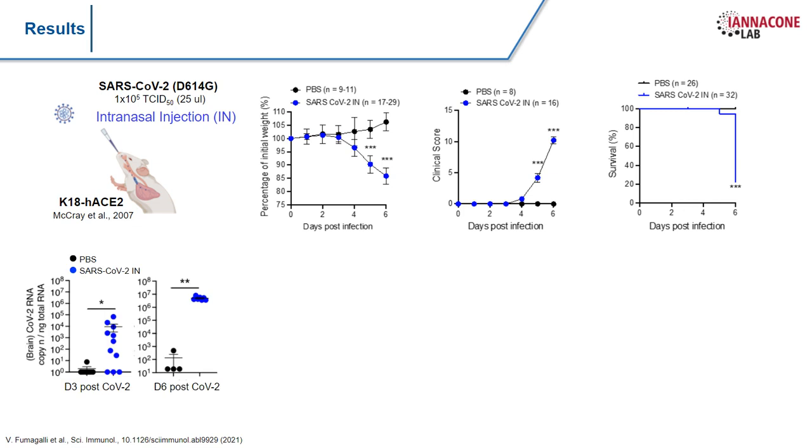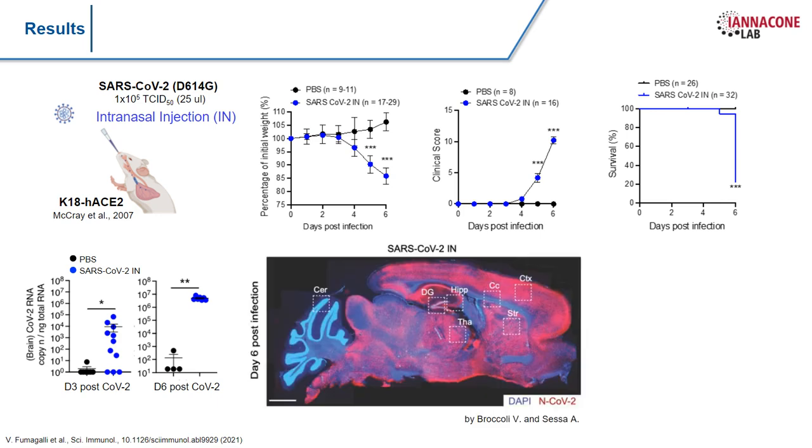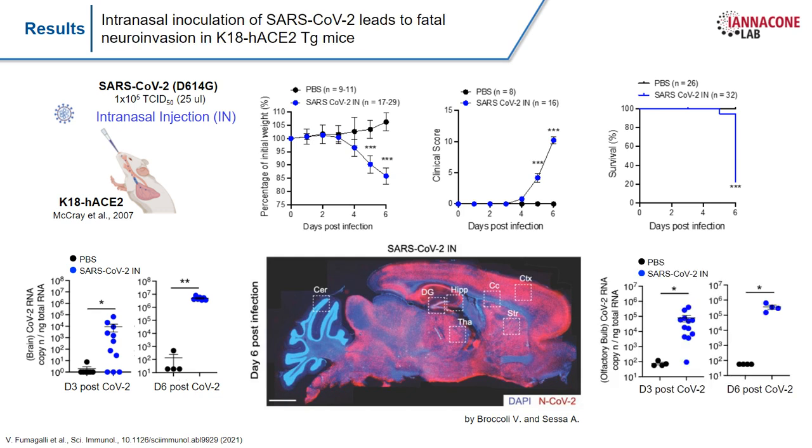Indeed, we were able to detect SARS-CoV-2 RNA both 3 days and 6 days post-infection in the brain of intranasally infected mice. We confirmed the data by immunofluorescence staining of the nucleoprotein of SARS-CoV-2, and we can observe that almost all the neurons are infected by SARS-CoV-2. Also, we were able to find SARS-CoV-2 RNA in the olfactory bulb of the mice, both 3 and 6 days post-infection, the olfactory bulb being the center of the olfactory sensory neurons.